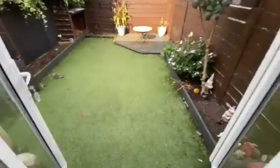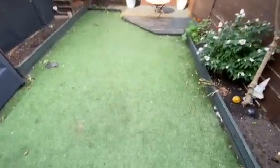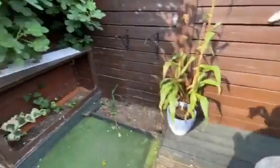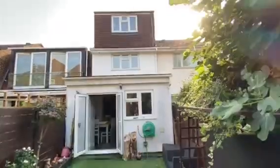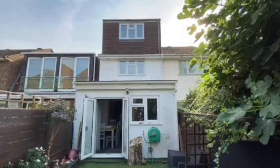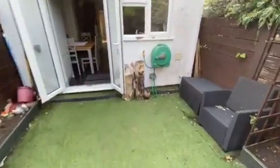Benefits from artificial lawn, decked paved patio area. The property also has a garage situated in a separate block. That's your rear aspect. As you can see, the property has been extended to the rear and into the loft. Do have an outside water tap, outside lighting.